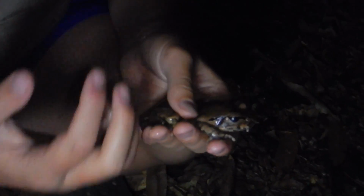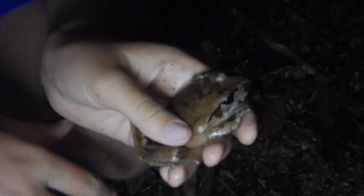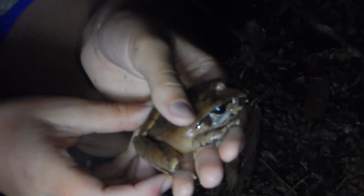These guys will have amplexus, which is breeding in the water, and then the female will kick up the eggs. She'll kick them up onto the bank, where they'll stay until the next rains, which will wash them down into the pond, and then they'll hatch into tadpoles. And they have reasonably large tadpoles as far as frogs go.